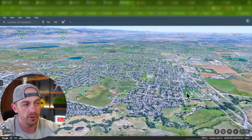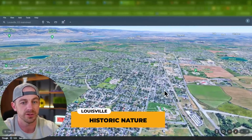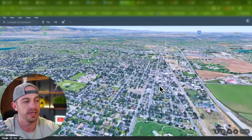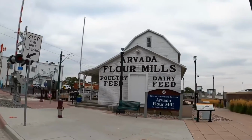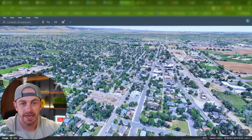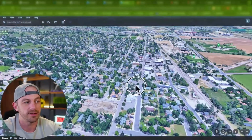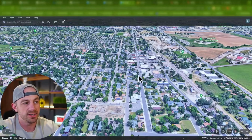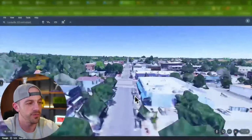As I was mentioning before, diving into some of the historic nature of Louisville, a lot of people when they're coming out here, they love these old downtown strips, right? Arvada's got a great old downtown, Castle Rock does, and Golden's got a great one as well. A lot of people just love that historic charm that you can find in a lot of these older Colorado cities.